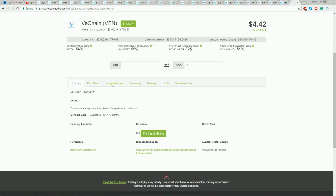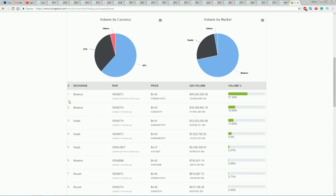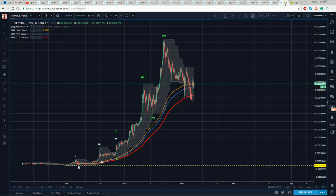You can see where it's trading. Almost all of it is against Bitcoin. About 52% of it is on Binance. You can see here, interestingly, almost 20% is to Ethereum. Kind of interesting, but the bulk of it's to Bitcoin. So the request was to look at it against Bitcoin.